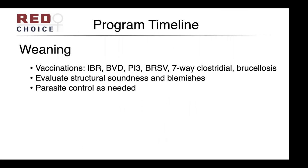So at weaning, the main requirements are that there's a vaccination for IBR, BVD, PI3, BRSV, and a 7-way clostridial vaccine.